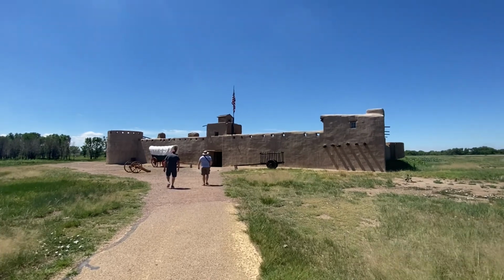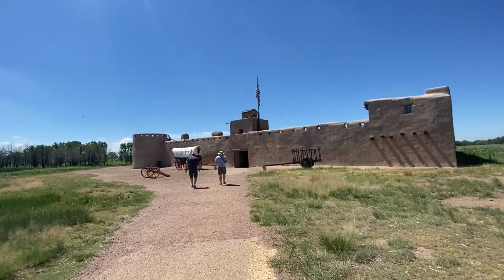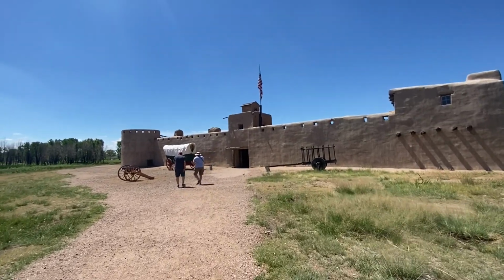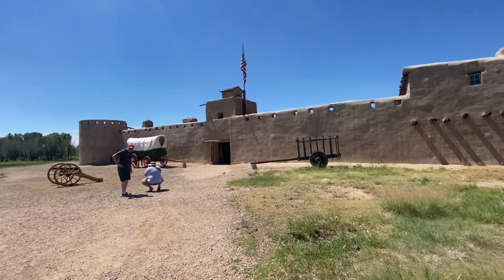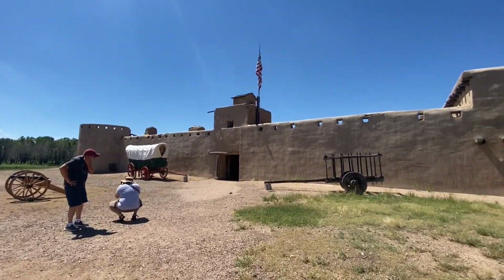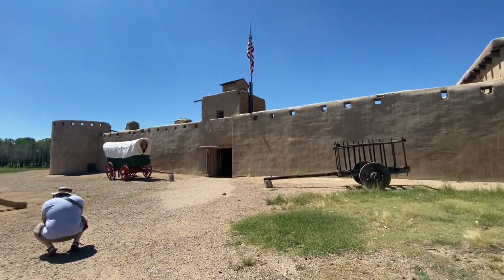All right, here's the fort itself. This would have been a stop for travelers along the Santa Fe Trail. They could have bought supplies here, traded here for furs and such. I believe these are adobe walls, but I will confirm. Oh, it is a castle on the plains, or more of a rest stop, depending on your views.